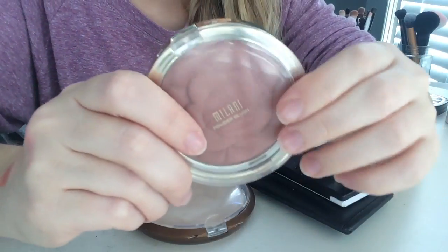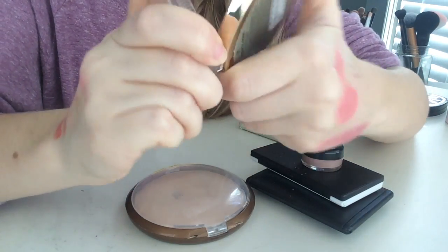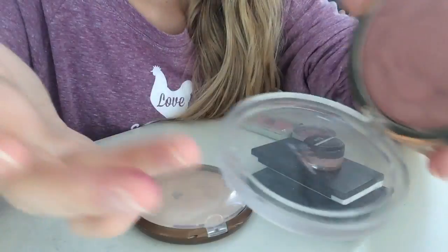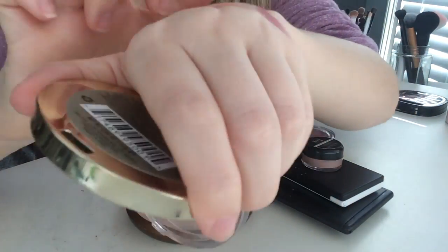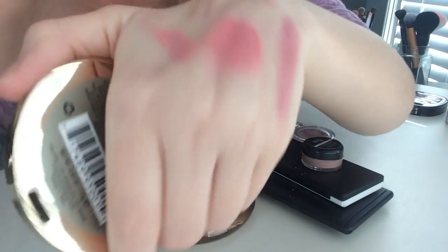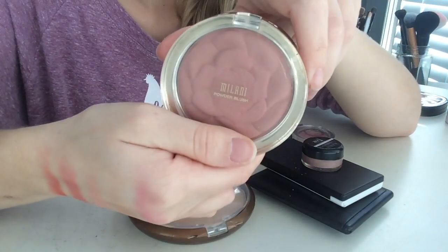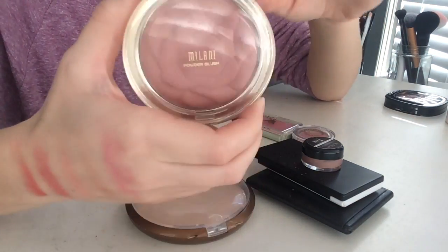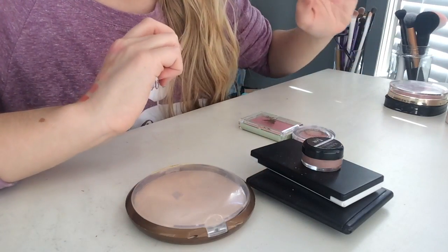Okay. This one is from Milani, and this is one of my favorite blushes ever. It's in the shade Romantic Rose. First of all, the packaging is beautiful, but I love this blush. It's such a muted color, which you guys know is what I like. It's a dusty light pink, and I love it. So I am definitely keeping this. I think this is the blush that I reach for the most often, actually. So, keeping that one.